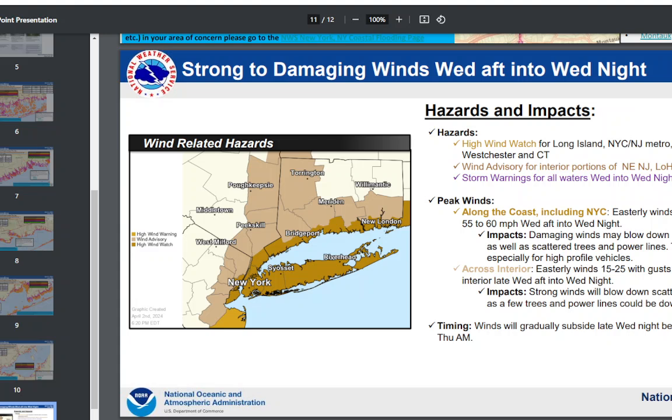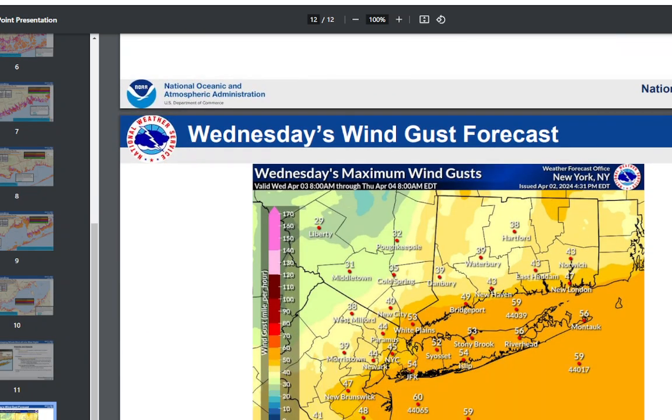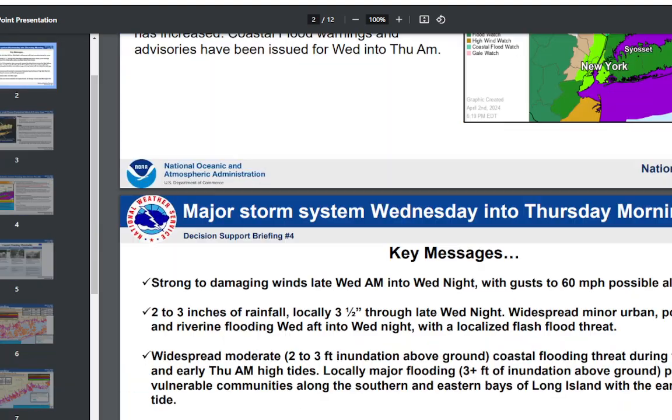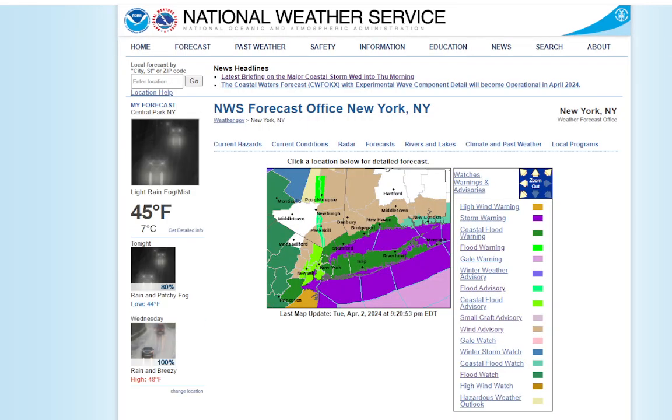All right. And so we're in the high wind watch area as well. And this is their wind gust forecast. This could turn out to be worse than expected. Let's look at, again, we have all these warnings and watches in effect.